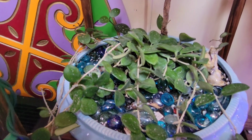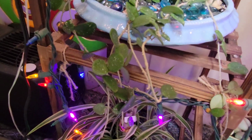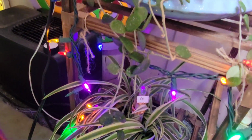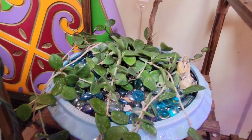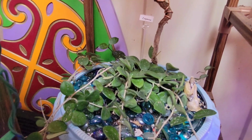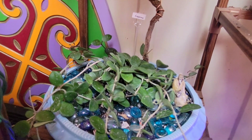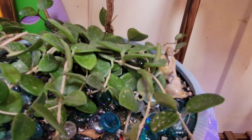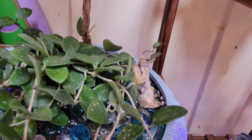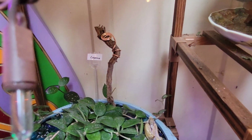She's a Hoya Matilde, and she has long draping things coming off of her. She's really cool. I put her in this bigger pot because she just needed to spread out some. She was all clumped together, and she needed more area to grow. So I put her in this, and she looks good. And I have a little guy in there with her, little Chinese guy. See? Yay! And a decorative piece of copper.